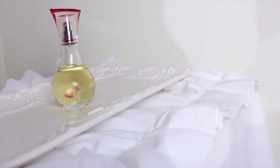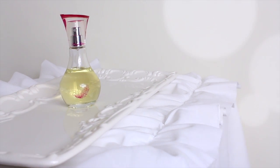And speaking of ridiculously sweet and fruity, I have Paris Hilton's Can Can. I used to be obsessed with this fragrance. I had a small size of this. It looked like this, but this big. I used it all the way up, and then I bought this one in the full size because I legitimately was obsessed with it. And now I don't really use it as much. I still have it around, but it's not as much my favorite as it used to be.